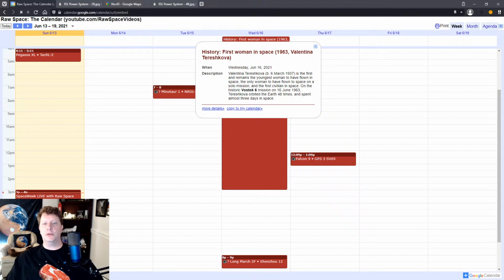Wednesday also marks the 58th anniversary of the first woman in space. Russian Valentina Tereshkova flew on Vostok 6 on June 16, 1963, making her not only the first woman, but the youngest woman in space to this day, the only woman to have flown a solo mission to space, and the first civilian in space. Lots of records there. She orbited Earth 48 times, and she spent almost 3 days in space. So, bravo, Valentina Tereshkova.